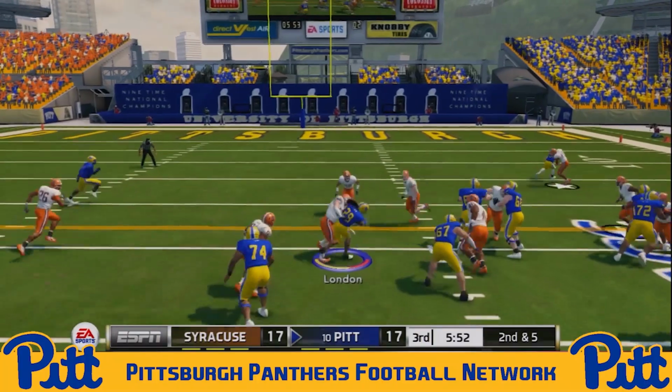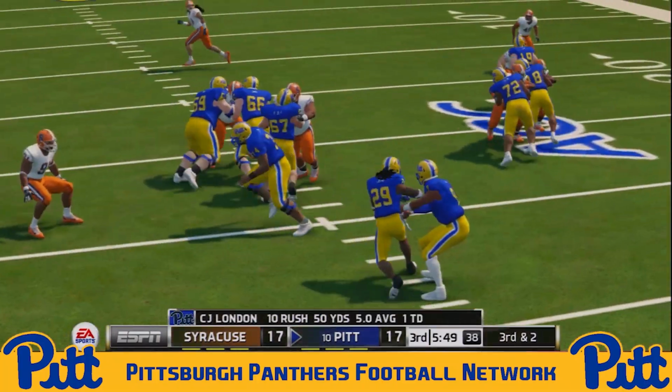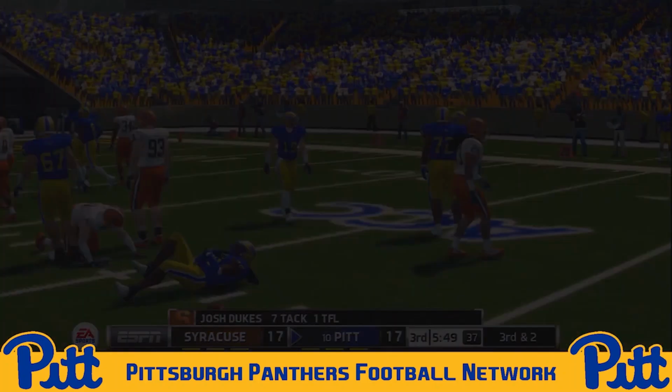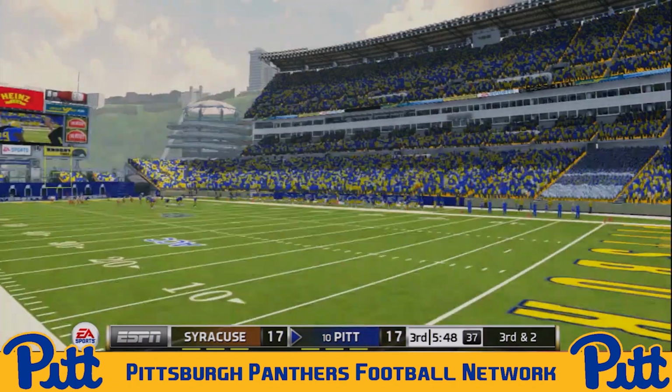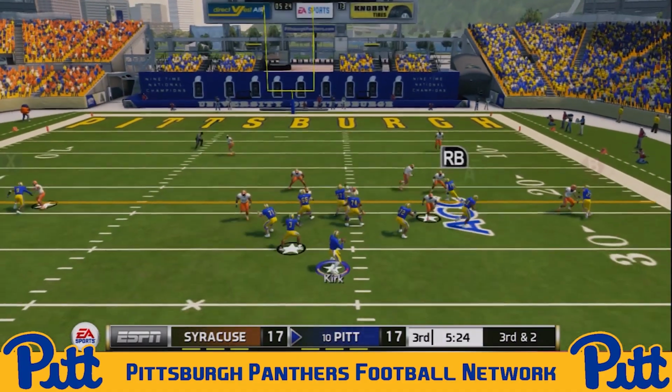CJ hands off to CJ London this time. Short gain there for the senior running back, and he's holding his chest. Hopefully he'll be okay for the remainder of this football game, but he's going to be out right now, helped off the field, holding his midsection area or his sternum. 3rd and 2 now for the Panthers, so Reynolds will check back in at halfback.